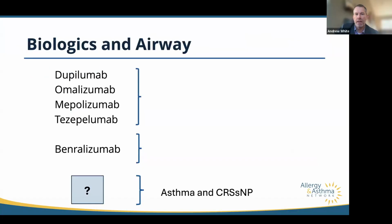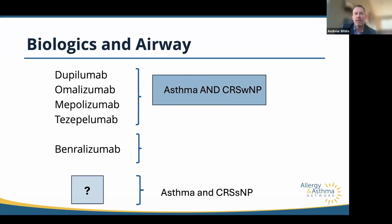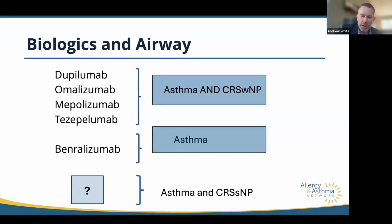All right, so then we think about the biologics, and that's where we focus a lot of our attention now because we've got a lot of options, we've got a lot of ways to think about this. And so we first have these 4 agents now that have FDA approvals for both asthma and CRS with nasal polyps. So when we're thinking about these 2 diseases together, we're probably going to be focused more on those top 4. We have benralizumab, which did not get FDA approval for CRS with nasal polyps, and they're not pursuing that anymore. And so for patients that have comorbid disease and we're thinking about the unified airway, Benra may be less good of a choice.